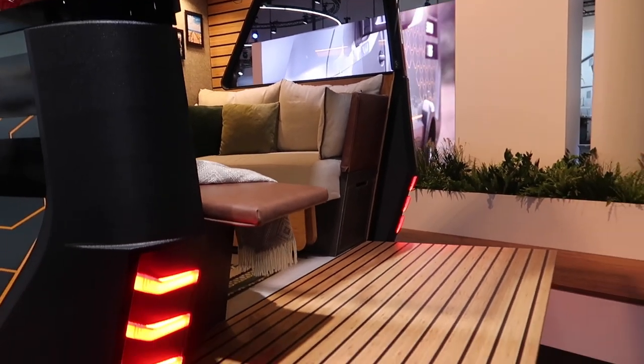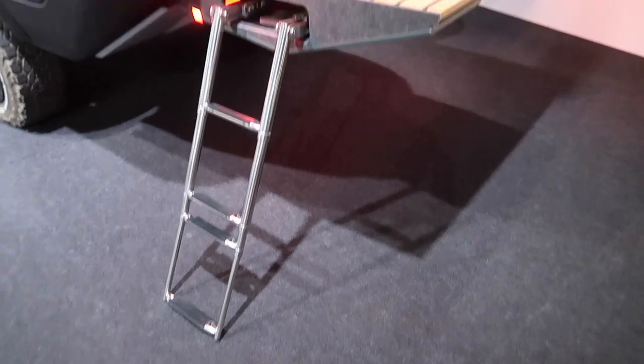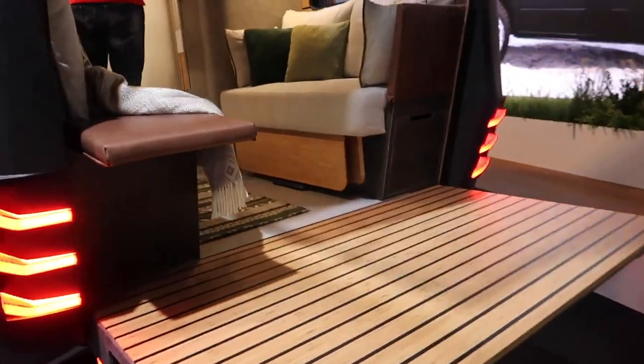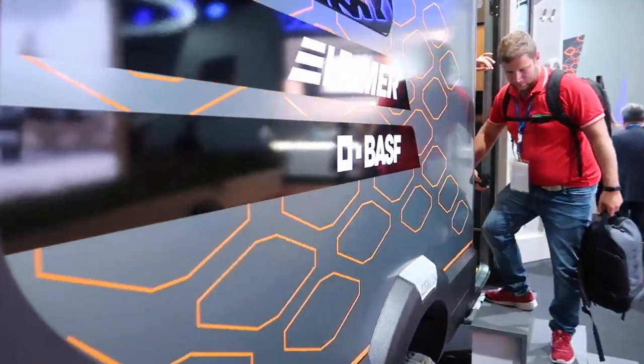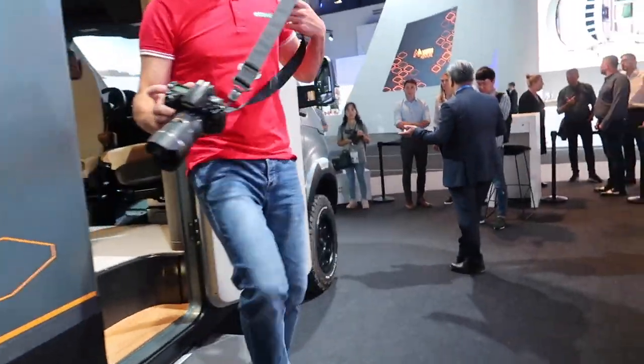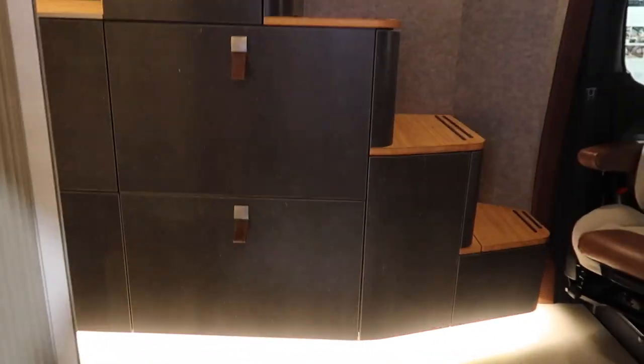Reminds me of a certain caravan. The little deck here at the back, very beautiful, but I guess bring that to the UK, that's a health and safety nightmare. And, oh, are we gonna get inside, folks? I think we might be. Thank you. Oh, quick, let's go in, quick.